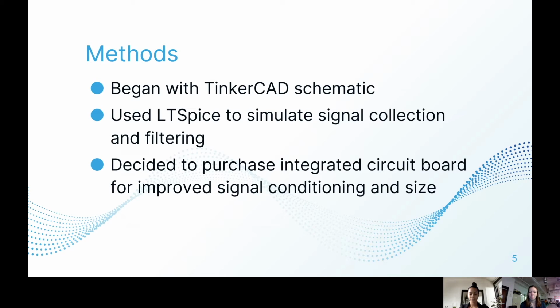Initially, we planned to assemble a full circuit ourselves with a notch filter, low-pass filter, and differential amplifier to process the ECG signal. The differential amplifier is used to reduce common noise from the body. The 60 Hz notch filter is used to attenuate the 60 Hz noise that comes from the wiring in most buildings, and the low-pass filter is used to cut off frequencies above 80 Hz, further reducing the noise.